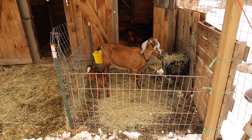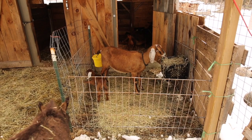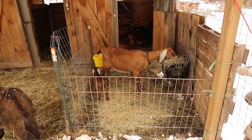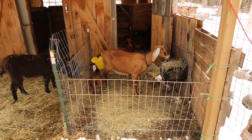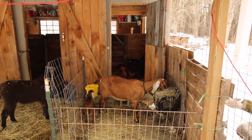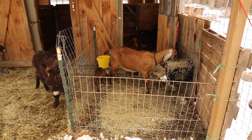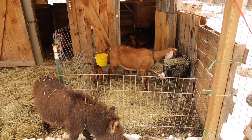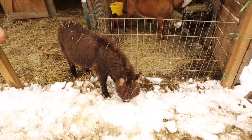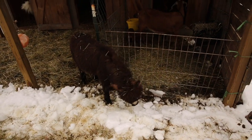But we currently have Ruby, my Nubian, and her kid, as well as Audrey and her quads in here for the day. And then at night, Ruby and her baby get a separate stall, just because that stall to be shut in at night is too small for two moms and their babies. So for now, this allows them to get outside, get fresh air, all that good stuff, while still being separated from the herd and have some protection.